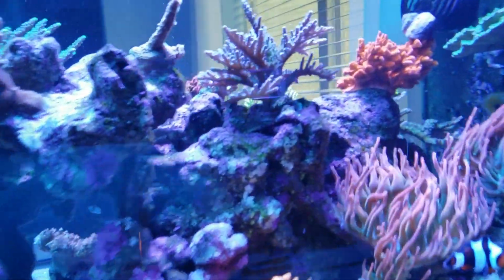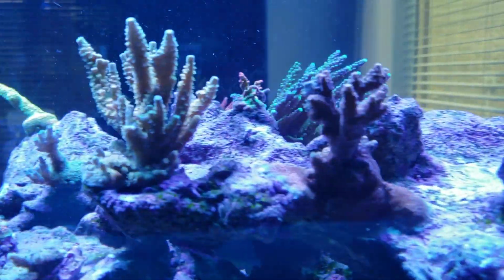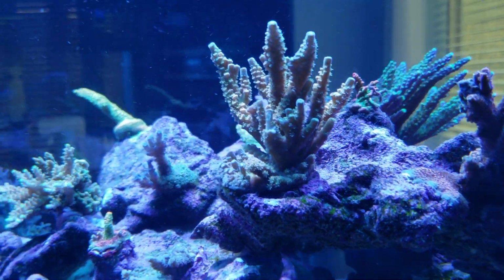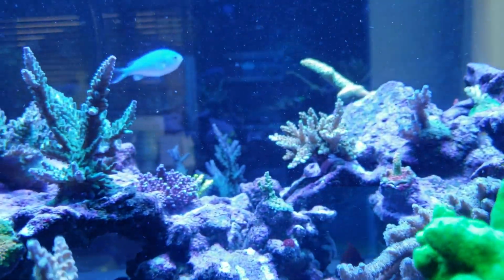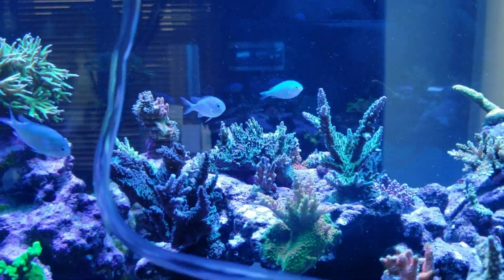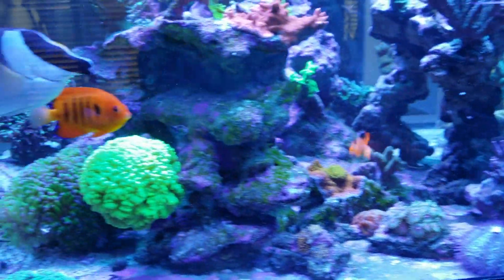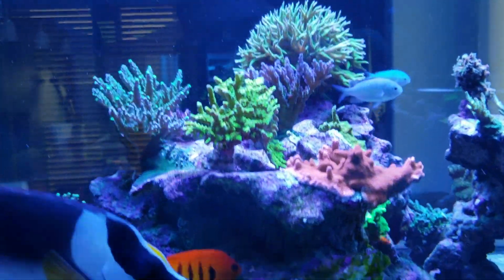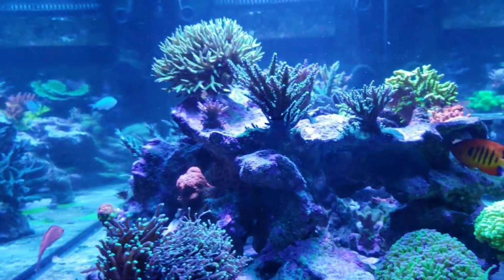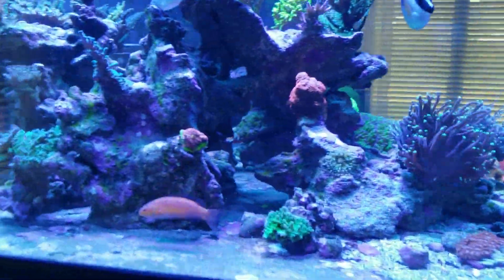But yeah, a little less polyp extension on most of the corals. Walt Disney usually has a little bit more extension than that. And then PC Rainbow on the other side. I'll just kind of give you a quick overview so you can see everything. Everyone's going to call me a liar if I tell them nothing died. There's still time. Things could still turn for the worse. Things could still die. But as of right now, there's no immediate effects.